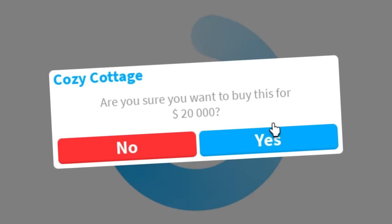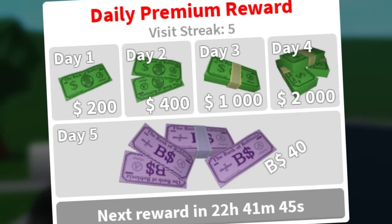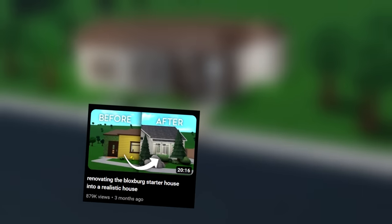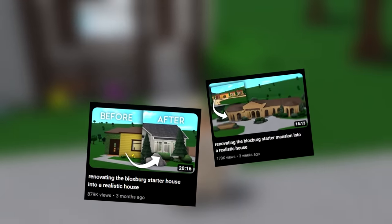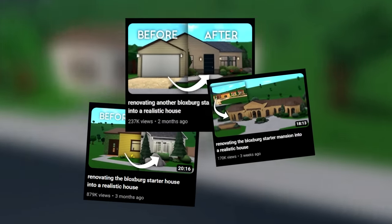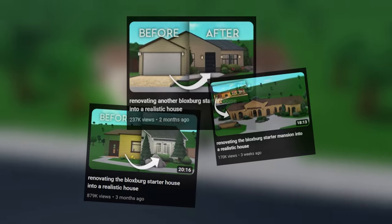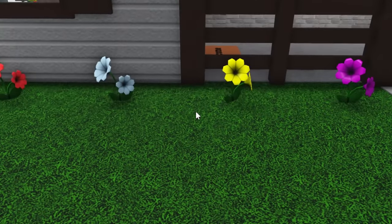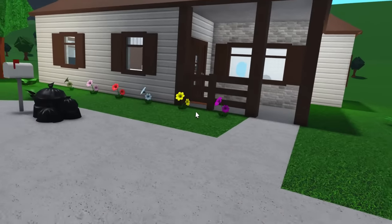Cozy cottage renovation. Are you sure you wanna buy this for $20,000? Yeah. We've been through this process so many times. What have we renovated so far? We've renovated the first starter home. We've also renovated the Bloxington mansion and then a really irrelevant starter home that's kind of yellowish. And this is the next one we're gonna do. I swear there were no rainbow flowers before. I think that's a new addition.